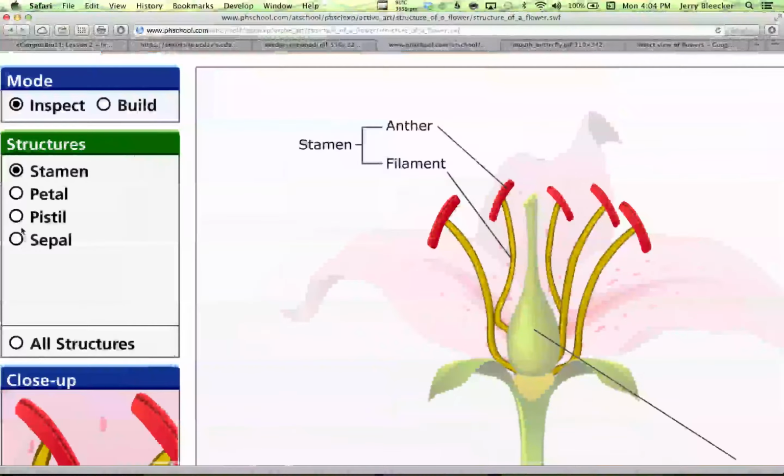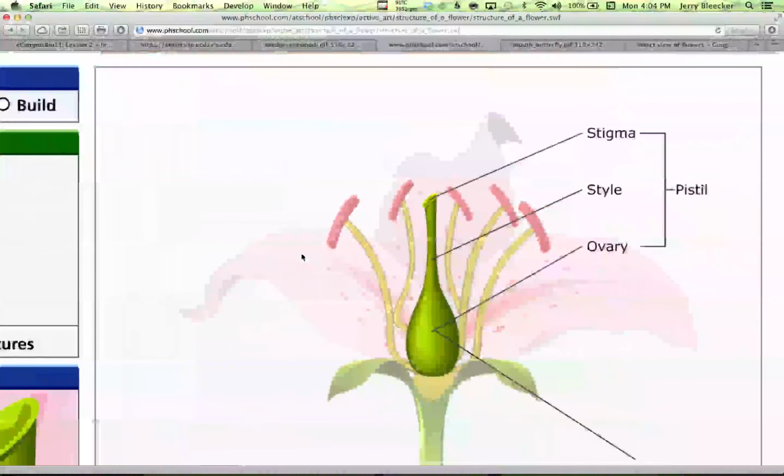Let's see here. The pistil, I always think about a female gunfighter when I think about this, right? And if you cheat on them, they'll shoot you, right? No, I'm kidding. But it's a neat analogy, so I'll just run with it. Got to have a little fun in this job.